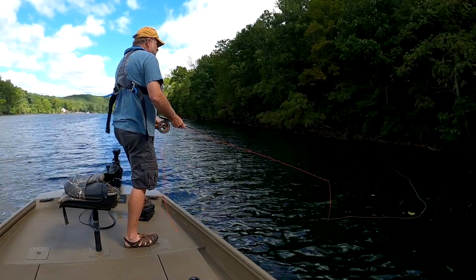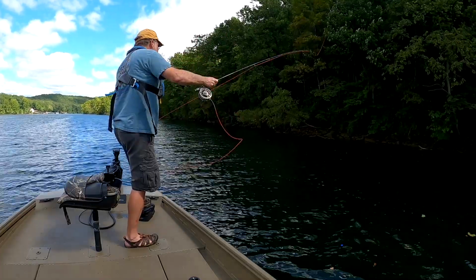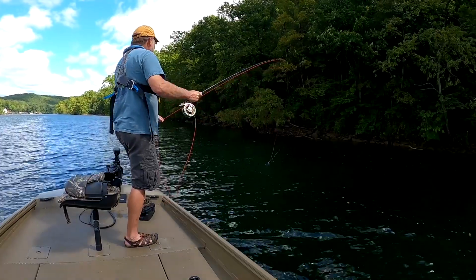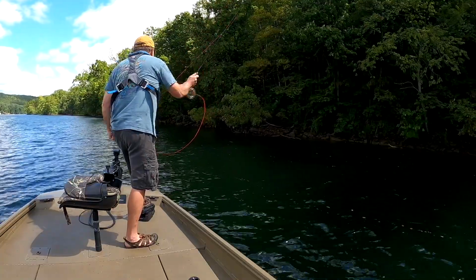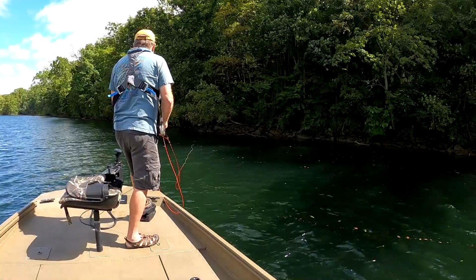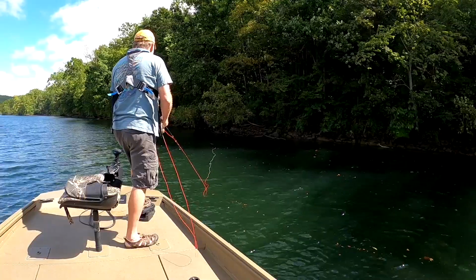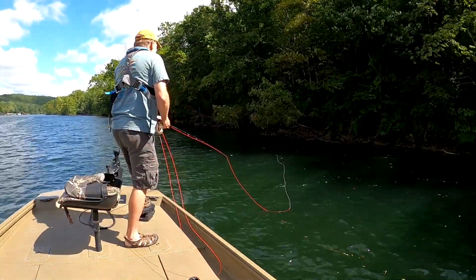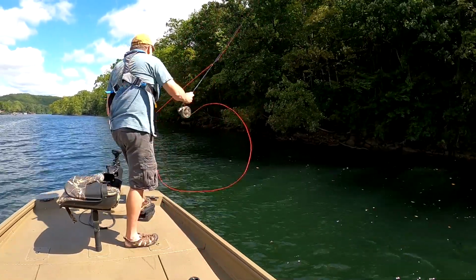But they seem like they can tell the difference between a leaf and a bug, so, ooh, terrible cast. Okay. I got a loop going. Of course, I'm throwing against the wind. I'm gonna have to get a little closer. Can't look. Pretty stiff north wind today.